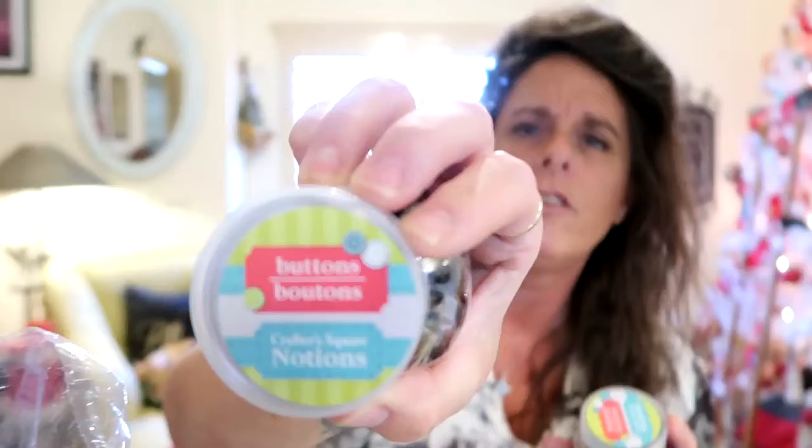And then I got this one too. So I got three of them. All these buttons for $3, plus these for $1.50. So you're looking at about $4 to $5 for all of these buttons, which is gonna last me a lifetime. I've got a lot of crocheting to do. These are really cute, and I like the little containers. You can see them.